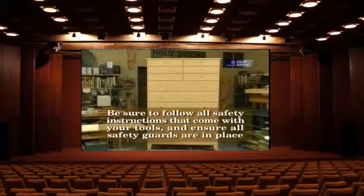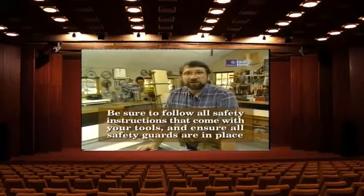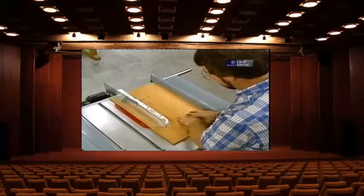I'd also like to take a moment to talk about shop safety. Be sure to read, understand, and follow all the safety rules that come with your power tools. Knowing how to use your power tools properly will greatly reduce the risk of personal injury. And remember this, there is no more important safety rule than to wear these safety glasses.